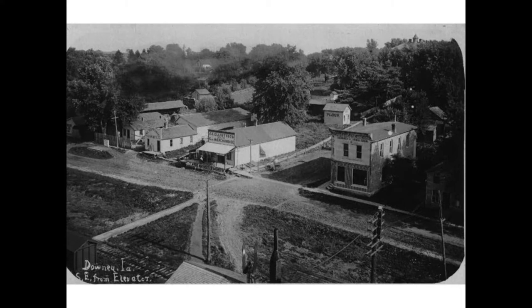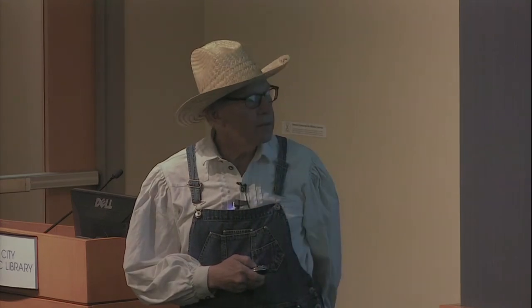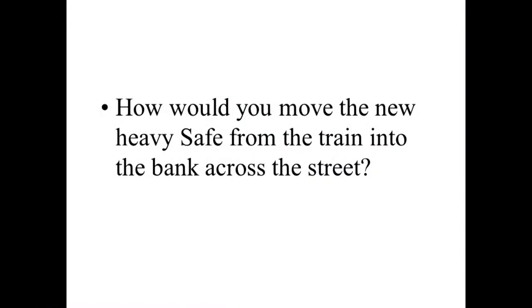Now, they ordered a new safe from Chicago, likely. And the safe showed up on the train tracks, a big, heavy safe. How would you get the safe to the bank across the street?